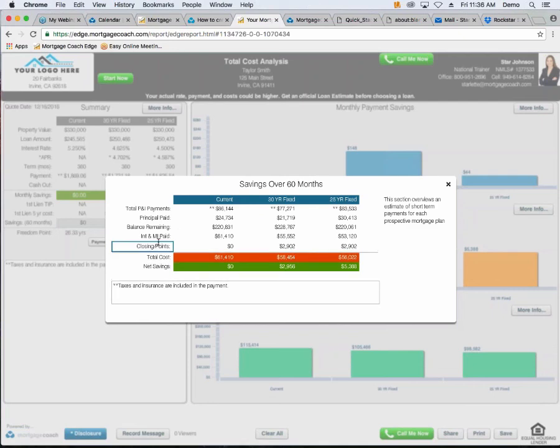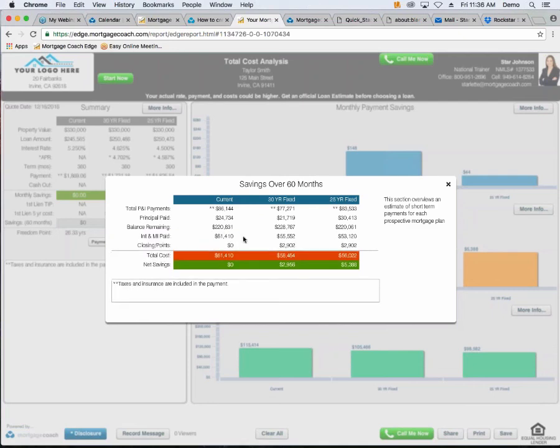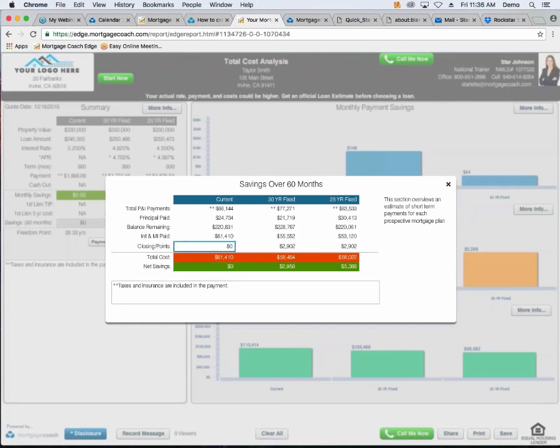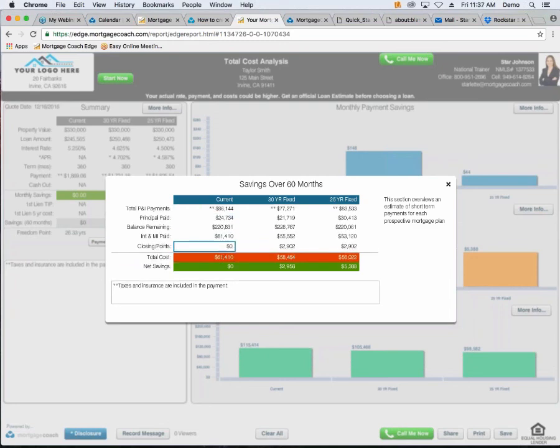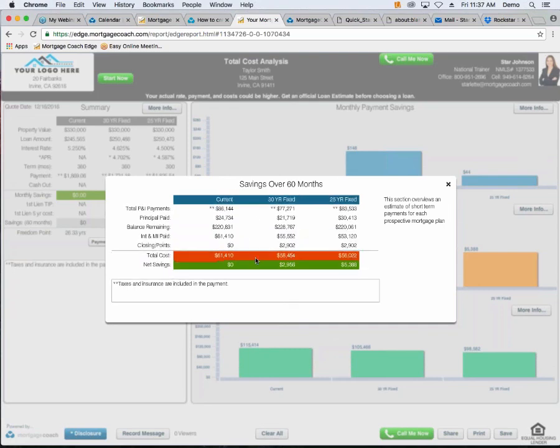What we do is we take the interest and MI paid for all scenarios across the board. We add in the closing costs and fees. We add those 2 line items to determine the total cost. And then we subtract the total cost from the highest cost loan product. Here the customer is paying more interest on her current loan versus a 30-year versus a 25-year. Once we do that subtraction, we can let the customer know the net savings from the highest cost. There's a net savings of over $5,300, and so forth with the 30-year, a savings of $2,900 plus.